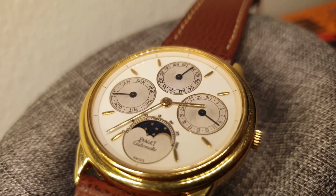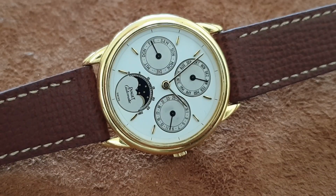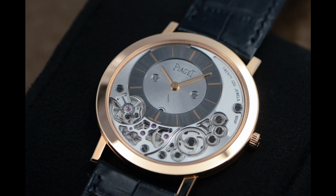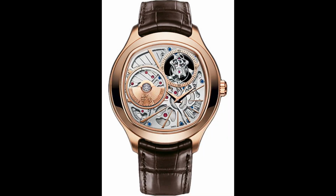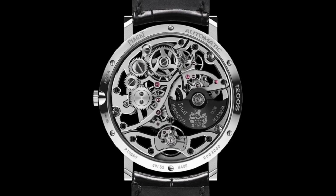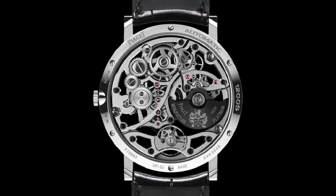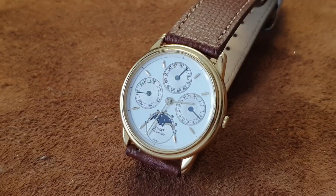make today. When you compare Piaget to Vacheron, Breguet, Patek, AP, it's a relatively young company, but early in the days they carved a niche for itself, and they do continue to make watches today and continue to refine its watchmaking, and nowadays their collection includes some high complications, perpetual calendars, skeletonized tourbillons, but that wasn't always the case.